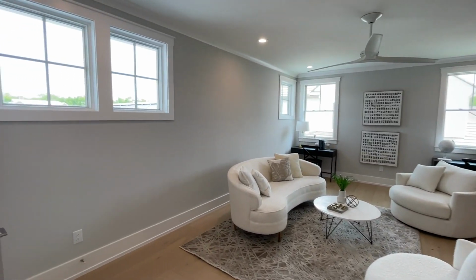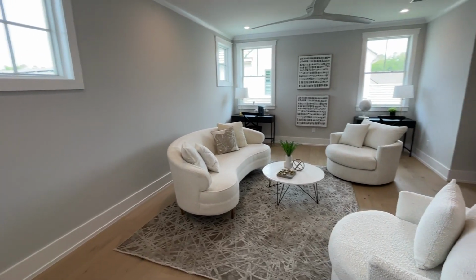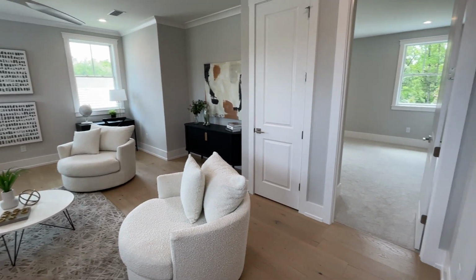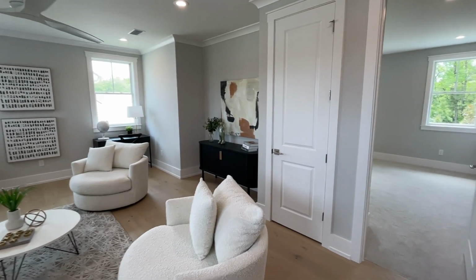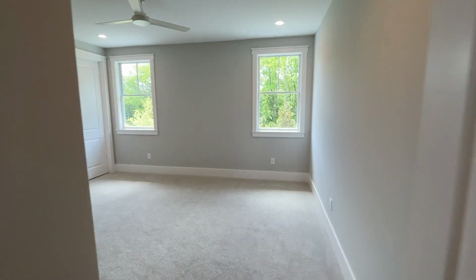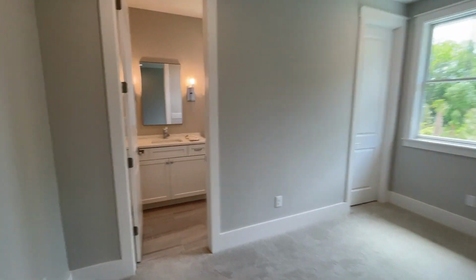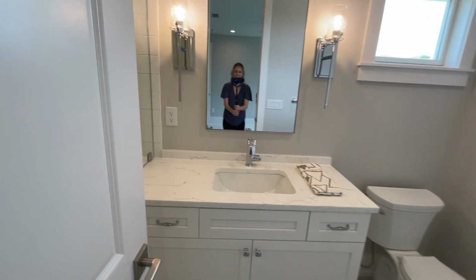And so I call this the second floor gathering room. We have 3 bedrooms on the second floor, and they're all en suite. They all have walk-in closets. The storage, in this entire house, but on the second floor, is simply amazing. Yeah, there's a closet everywhere you turn, which is so great.